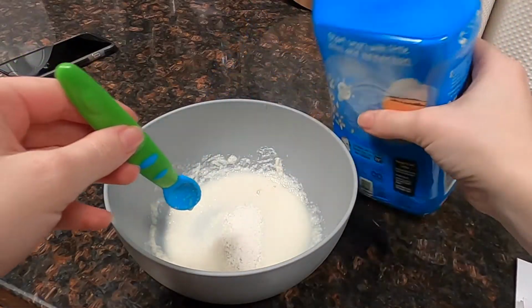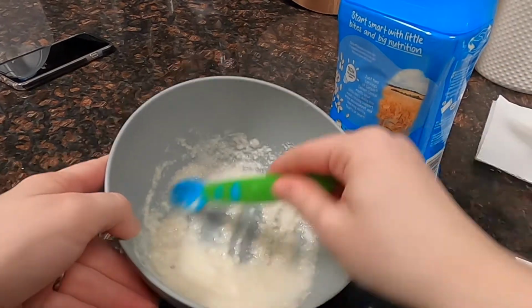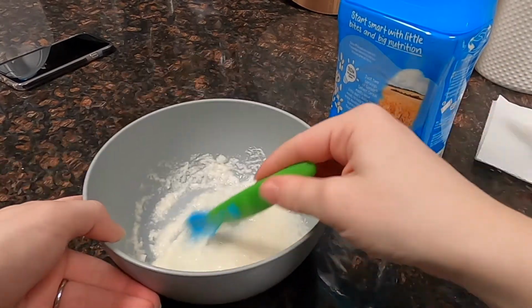We recently started giving Carter some rice cereal before bed. We just mix it up with some breast milk. And you'll see he's still not quite so sure about the texture, but he's getting the hang of eating with the spoon, so he's doing pretty good.